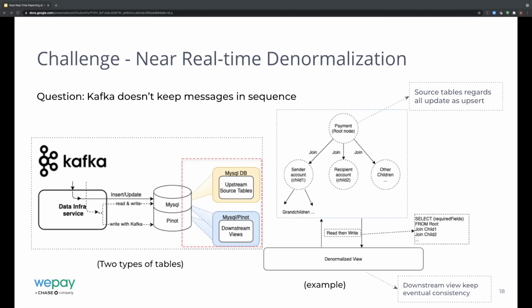It's possible that some child node data got delayed while the new record is inserted into the downstream view. We just keep child information as none at the first time, and then once the upstream data node receives the data, they will backfill their correlated column values to the downstream view. And in that case, we can accomplish eventual consistency. That's how we manage the Kafka limitation and accomplish near real-time denormalization.